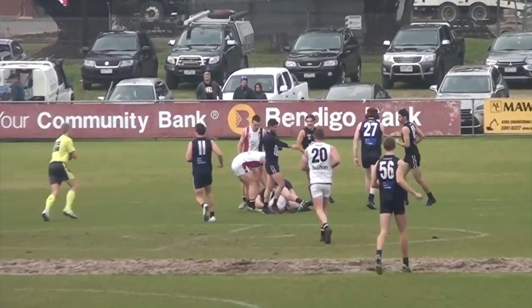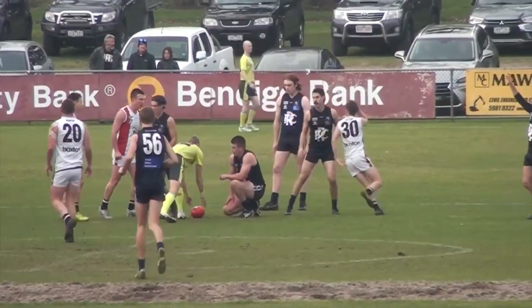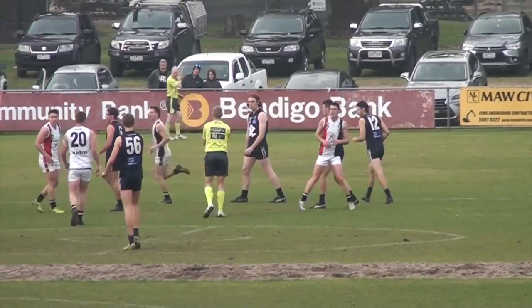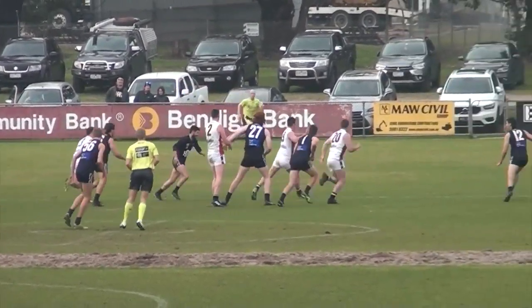Ball still in the middle of the ground. No one can get a clean possession. And the umpire says, give it to me, boys. I'll throw it up. Just the on balls here for Bonbeach. They're just getting it out much quicker than Rosebud at the moment. Runs so deep, doesn't it? That midfield, as we know.